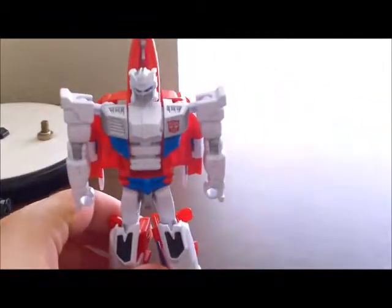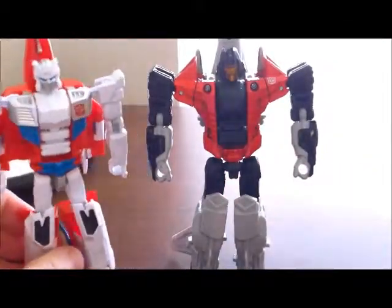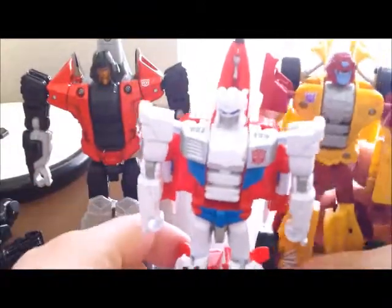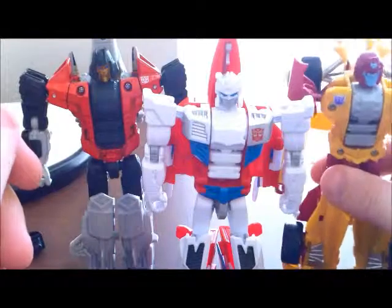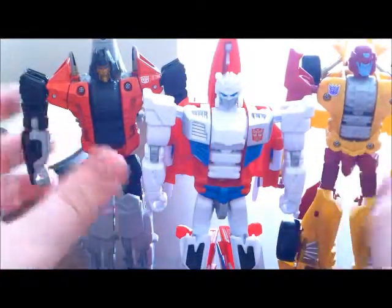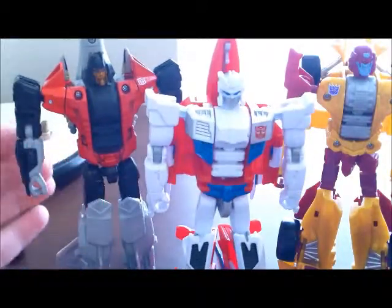For size comparisons, here he is next to Skydive and Drag Strip. Here, let's get him in the middle so you can see all three of them together. And you can see they're basically all about the same height. I think Skydive might be a little bit taller. Oh, here, let's get Drag Strip to stand. His feet are a little weird. But even between all three of these, they have very similar transformations, but each of them has something to make it a little bit different.